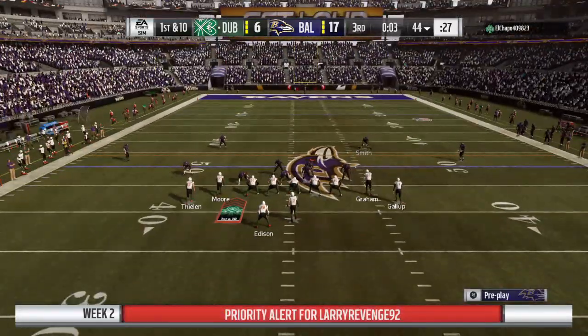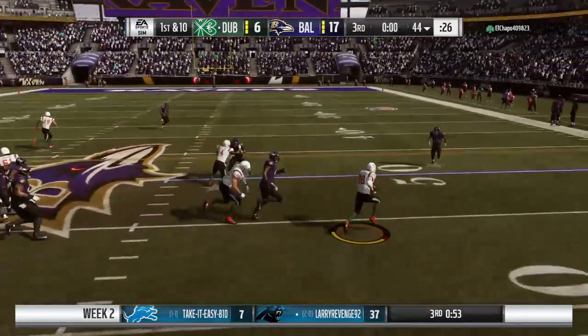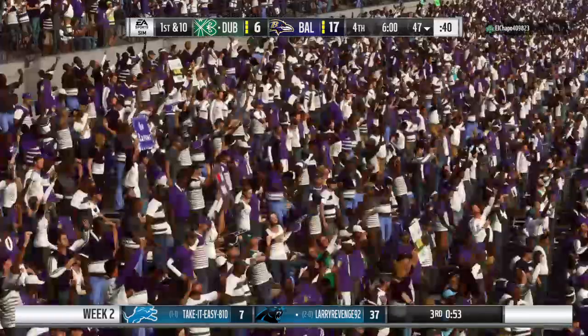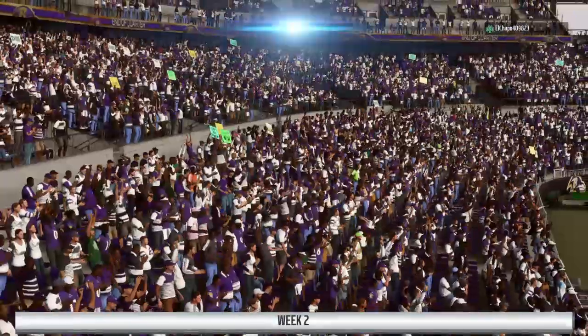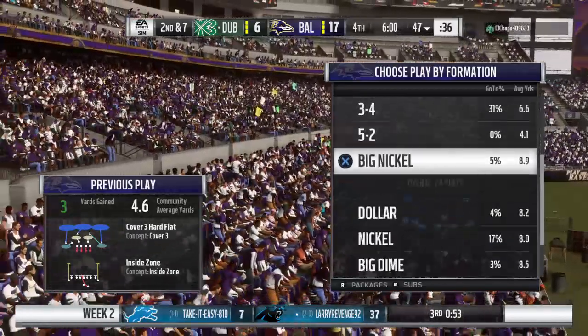1st and 10. They'll run it now out of the gun, and he'll be brought down on what's going to turn out to be the final play of this third quarter. Back now in Baltimore, as we're about ready to rock and roll for the 4th and final quarter.